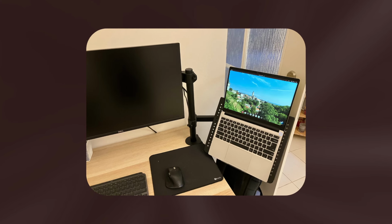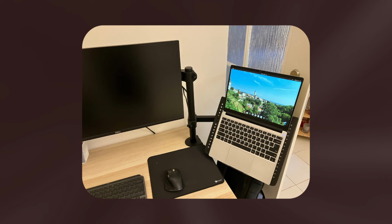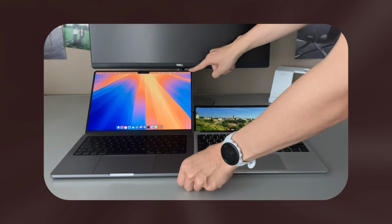Especially at my home setup where I use the laptop as my second screen next to my main monitor on this little laptop stand. When I open the hinge 180 degrees, the laptop takes up literally no horizontal space on the desk. So I can put it really close to my normal monitor and it's not taking up space like my mouse space or whatever. This is something that the MacBook Pro just cannot do.